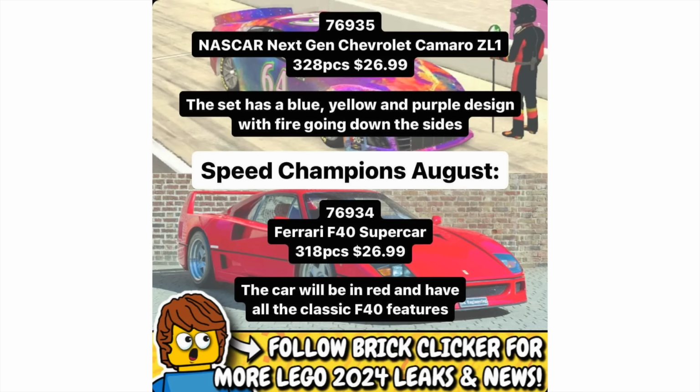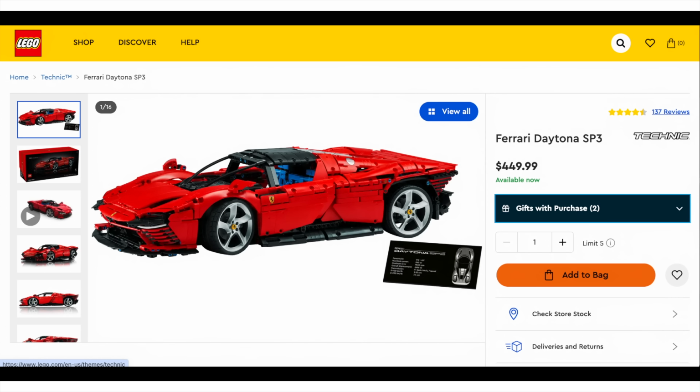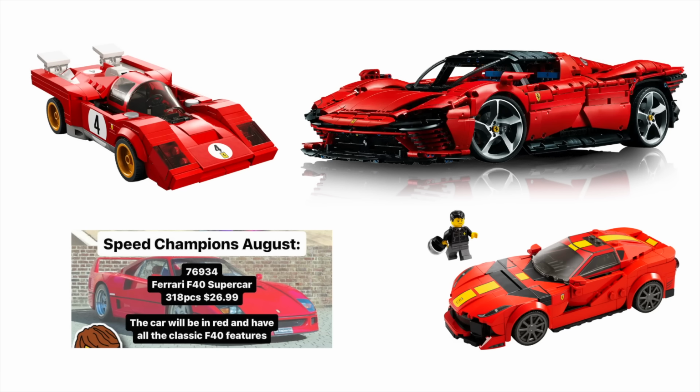In case we weren't aware, there's a new leak for August of 2024. One of the new Speed Champions for that class is going to be another red Ferrari F40. And then of course, we also have the giant $400 red Technic Ferrari. So for the latter half of this year, we're going to have 4 red Ferraris on shelves at the same time. This makes me very confident that LEGO is finally going to retire the oldest one of all, which is the 512M.